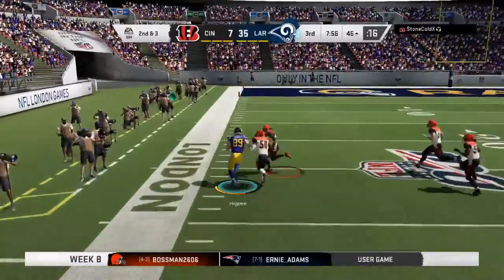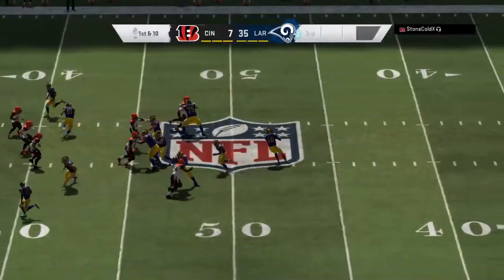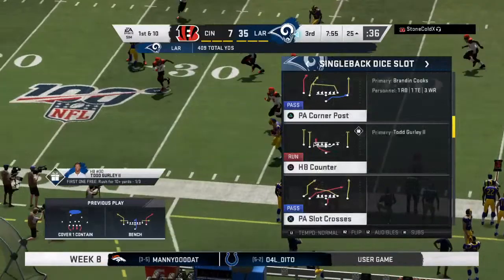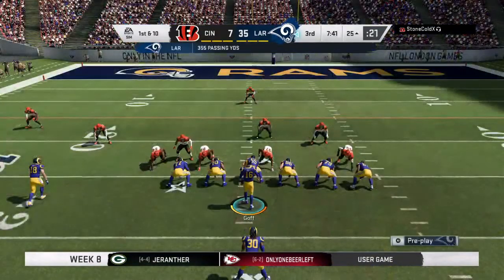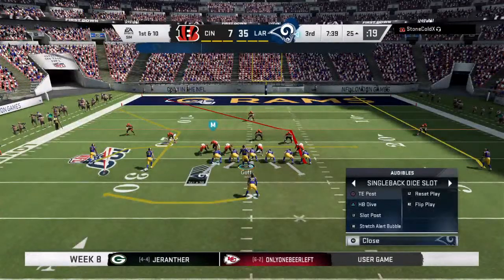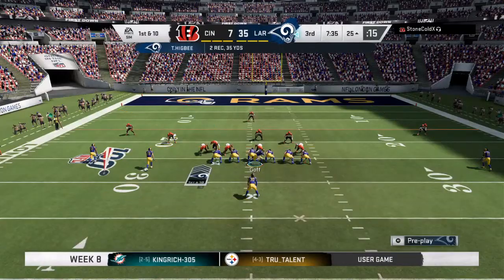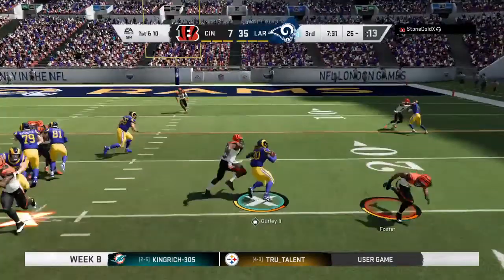Connection made here, Goff to Higbee. That one good for 20 on the catch and run. Whatever the discussions were at halftime to try to slow down this offense, it has not worked to this point. Yeah, I have a vision right now of everything that was discussed at the half just being torn to shreds or being erased off of the Microsoft Surface tablets because none of it is working. They are really locked in on offense.